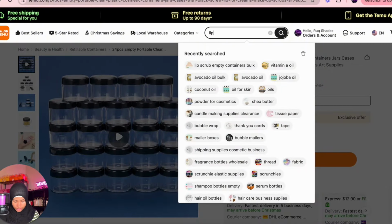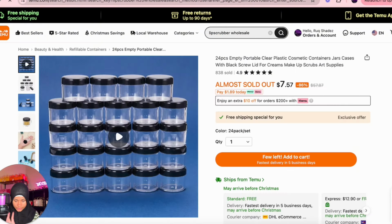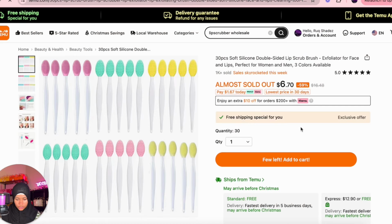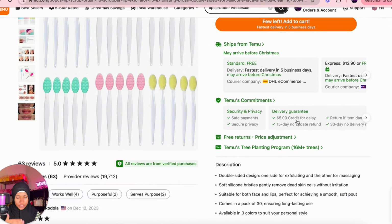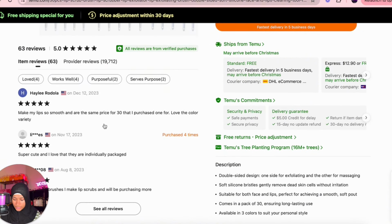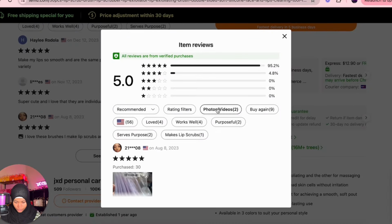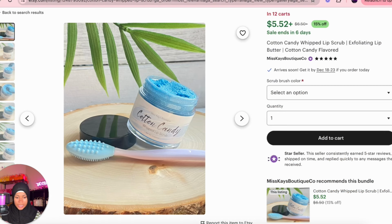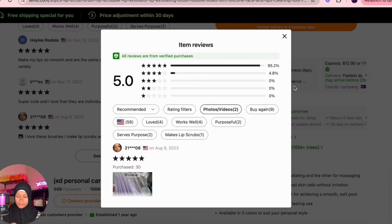Let's search for lip scrubber wholesale and see if they sell these in wholesale. Yes, they do. So let's see, 30 pieces for $6.70. And this is just the first listing that I see, but you guys can do more research and see if you can find a better price. But good reviews. Let's look at the photo. Yep, look at them. They look exactly like this one right here, and you could literally even get your ingredients from here. Inside of a lip scrub you would put oils and sugar or whatever kind of mixture you come up with that's healthy for the lips and is known to work. Have your own little mixture and stand out in some sort of way, to where you can attract people with your little mixture.